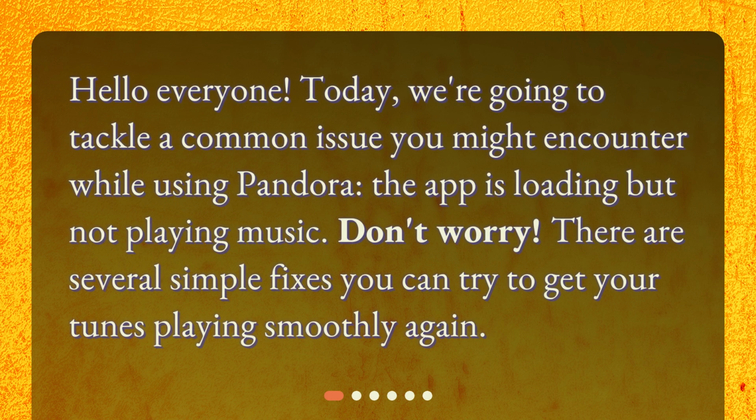Hello everyone! Today, we're going to tackle a common issue you might encounter while using Pandora. The app is loading but not playing music. Don't worry. There are several simple fixes you can try to get your tunes playing smoothly again.